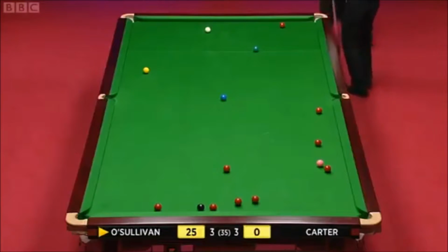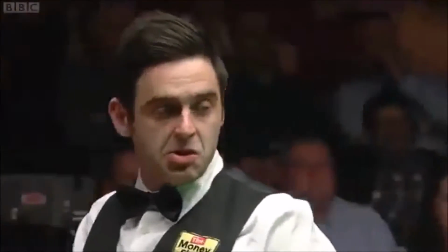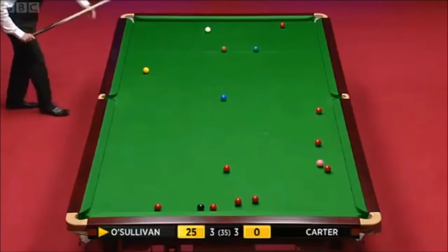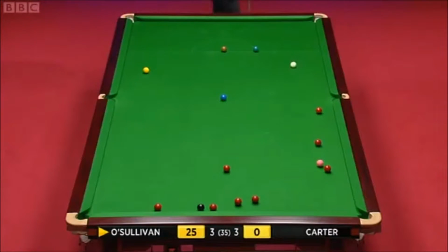What he could do with here is the red nicely on the blue, then the red that's near the pink spot, back for the blue, and then he's got a chance to bring the black into play. I'm sure that's what he'll be thinking. 9. Ten.